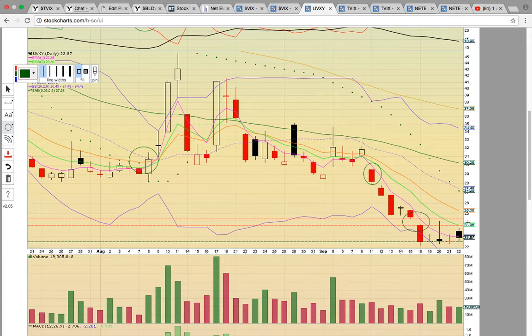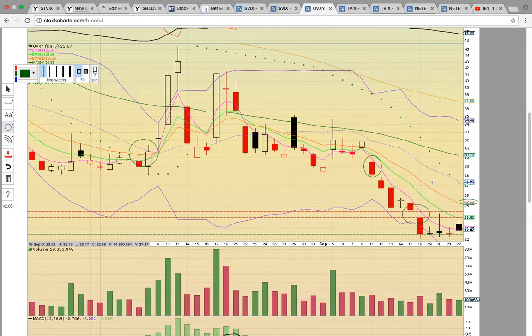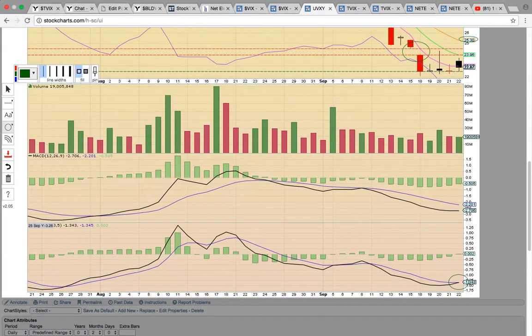You could look for this gap to fill in a possible run up to the EMA13 at 25.30 if UVXY finally heats up. It's going to heat up eventually. It's probably going to take some kind of catalyst to make that happen. If you look here at MACD on the 8, 13, and 5, it is pinched right now, and it's trying to start a bullish crossover. So that is an early reversal signal.